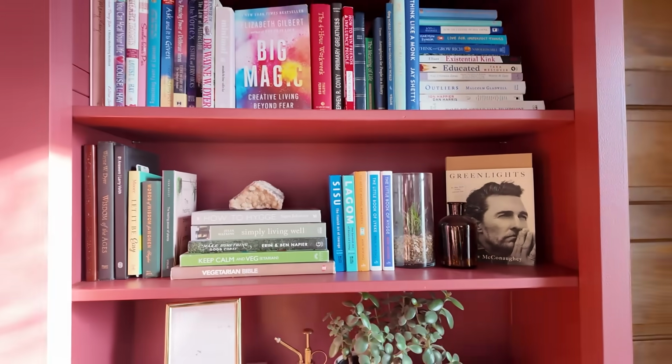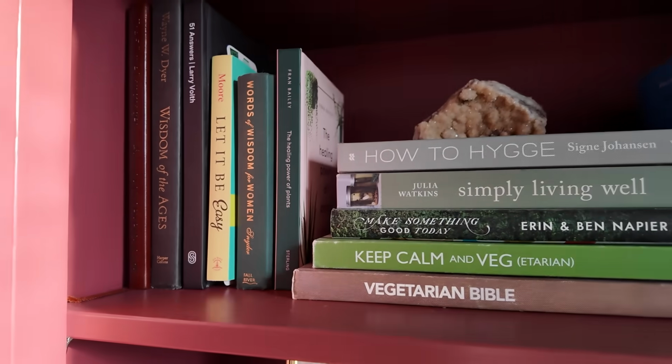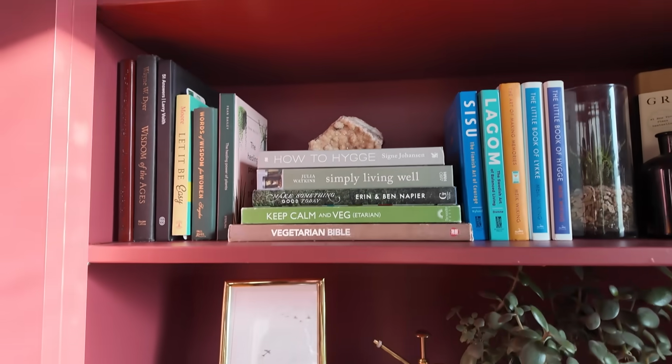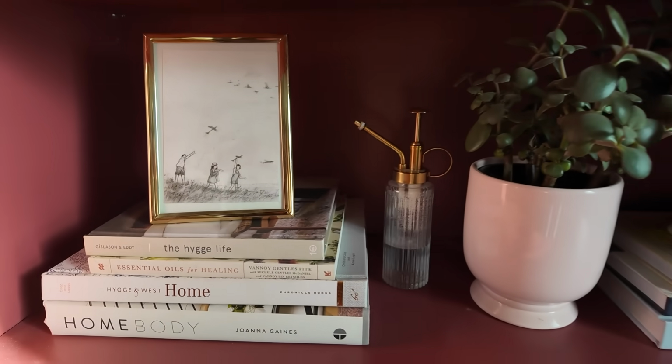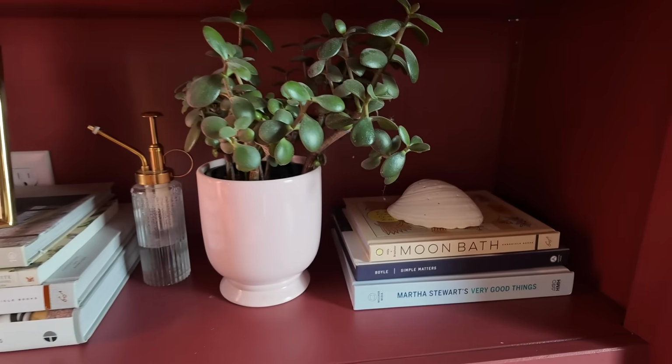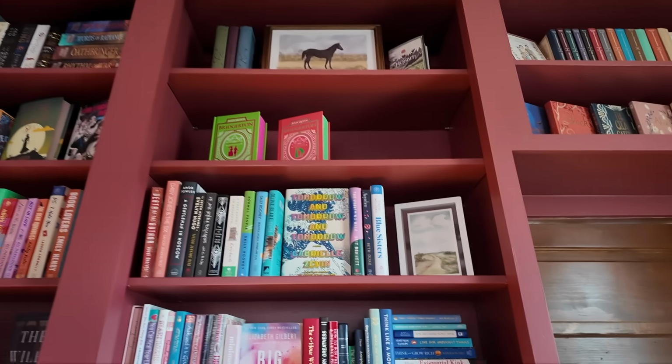House books, home books, lifestyle books. Some really fun art I've picked up over time. I have room for doodads, finally, bookshelf doodads. I do anticipate getting more plants that have vines that hang down. I think there's enough room for it. I just have not gotten them yet. Again, we're a week out.